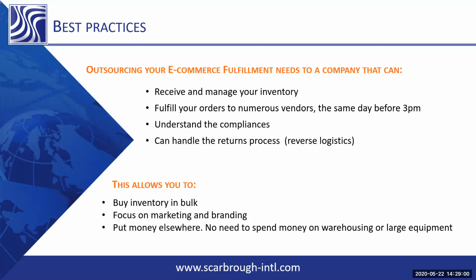So their ability to do all of this allows you to buy inventory in bulk, focus on marketing and branding of your product, and put your money elsewhere. So essentially what this slide is telling you is you want a 3PL that can handle all of the order fulfillment strategies, inspection, all of those kinds of things for you. That way you can spend your time marketing your products, working on additional products, not spend money on warehousing, large equipment, and fulfillment services and strategies outside of the costs that you have for your 3PL to service your account. As we've said previously, a good 3PL should be an extension of your business.